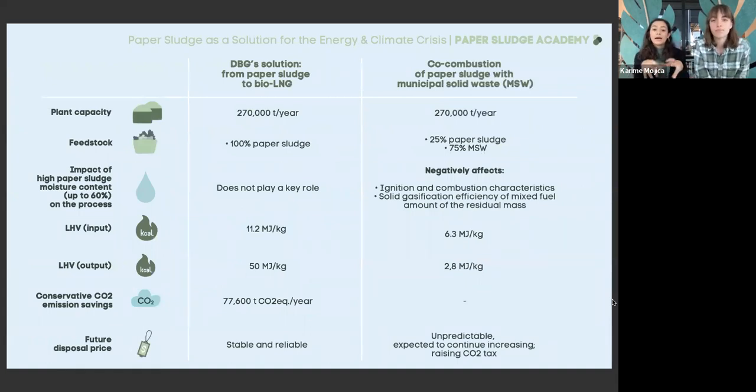Now, at the beginning, we presented a case study with co-combustion. And here you can see it compared to the DBG case study. It's the same amount of paper sludge. As I mentioned, 100% of this material would be processed. Concerning the impact of the moisture of the paper sludge, it doesn't necessarily play a role in our process since it's already a wet process, and there's no combustion per se. And also, as I mentioned earlier, here you have the initial heating value versus the end one, producing the bio-LNG.